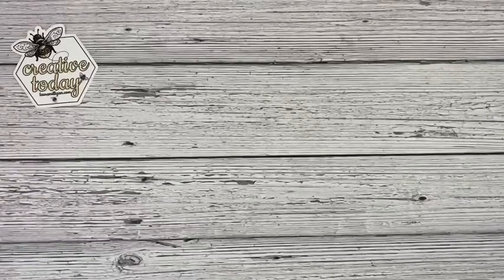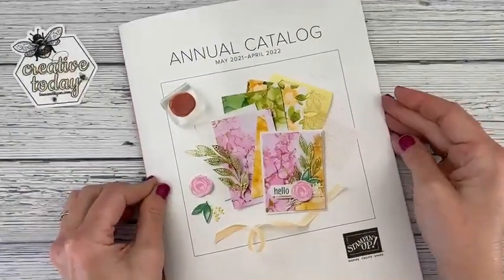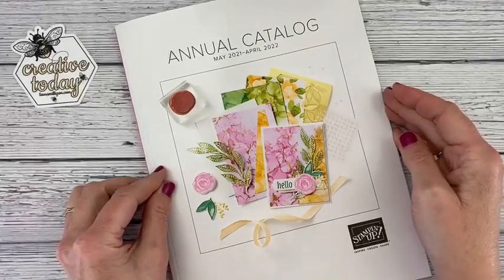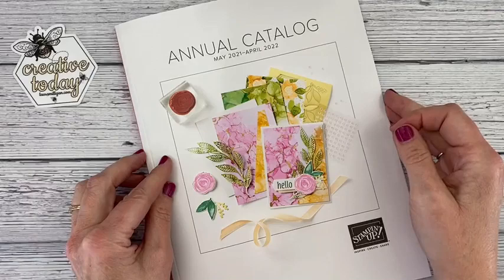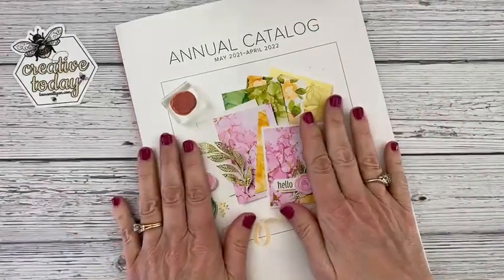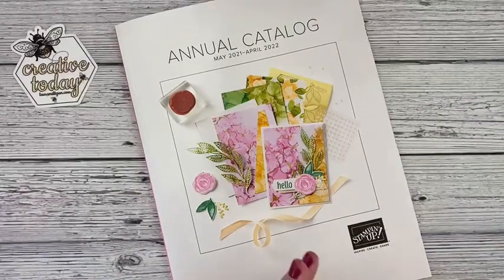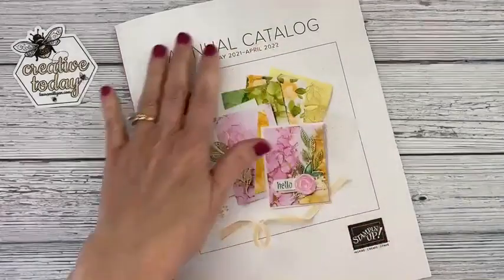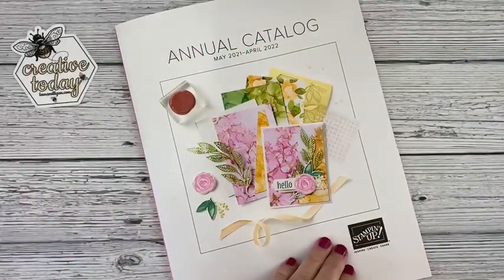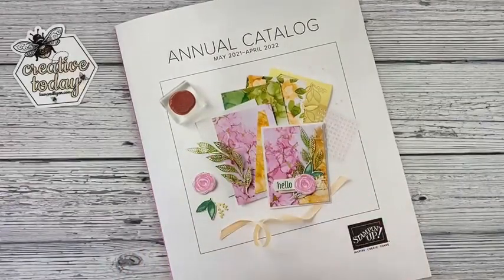Now, I have something I want to show you today that arrived in my mailbox just yesterday, and this is our brand new annual catalog. It does not start until May 4th, but I wanted to give you a sneak peek. I'm not allowed to show you anything inside the catalog. That is per Stampin' Up. That's one of the rules they've given us, and I'm a rule follower, but I wanted to at least show you the cover. And of course, looking at the cover, you see some of the new beautiful products that we're going to have.